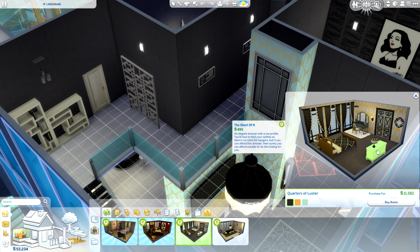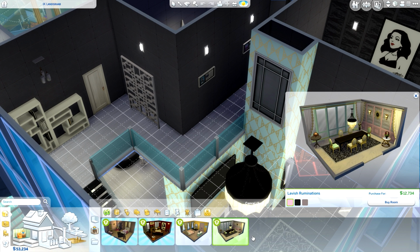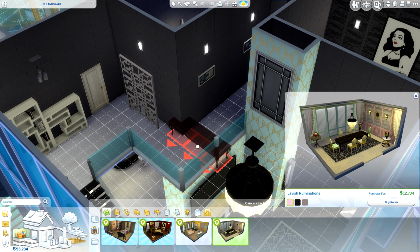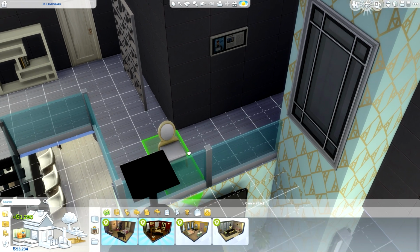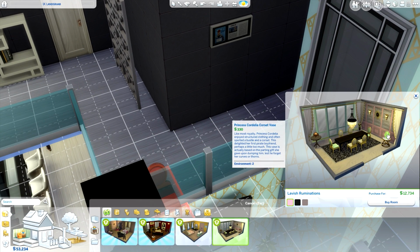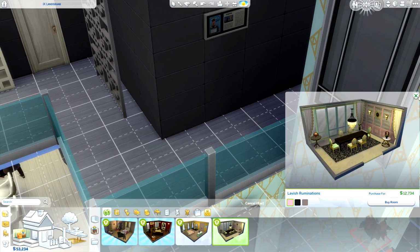And then here is the quarters of luster, which are really nice. You get a couple different color options there. And then we have lavish illuminations, I think, with the brand new table. I'm pretty sure this is our brand new table that we get. It's really long. I like this one so much. And then there's also, I think, these new chairs, which are really cool. And last but not least, I think this vase might be something we already have. So some of these items I showed you might be something we already have, but you can see how they incorporate perfectly with this pack.